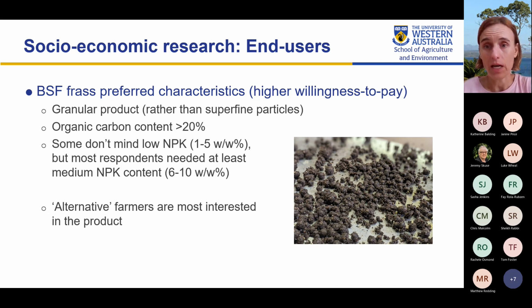They were interested in the carbon content, predominantly when it's at least 20%, which this sort of product usually has. And we saw a bit of a split in respondents, between some wanting at least what we qualified as medium nutrient content, but there was a group of farmers, the ones we call alternative farmers, that didn't actually mind if it was even a low nutrient content. And those are the farmers that self-identified as sustainable farmers or regenerative farmers. And there were more of those than I actually expected.